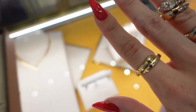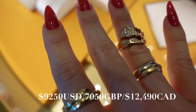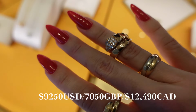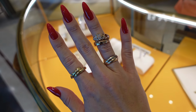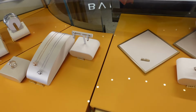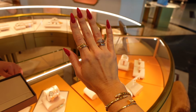So this is very beautiful. Price of this I'll put on the screen for you. It's 34,000 AED. I'll put the British and US price for you. It's really, really pretty though, but it is a vibe, oversized. So lovely. I'll take it. Okay, this is such a lot. Look at that.